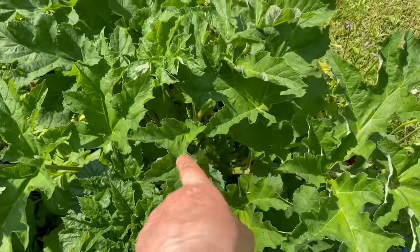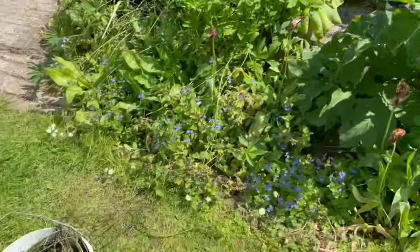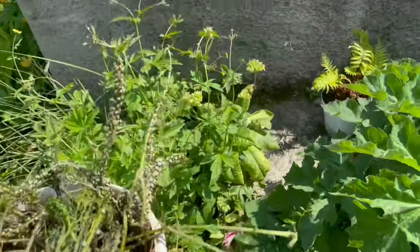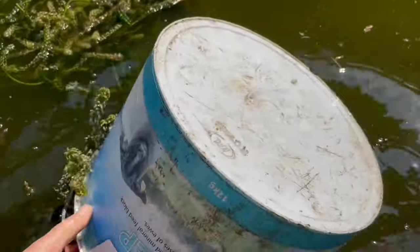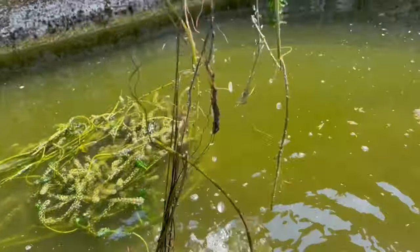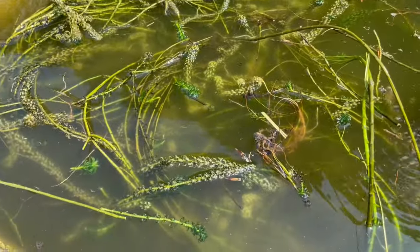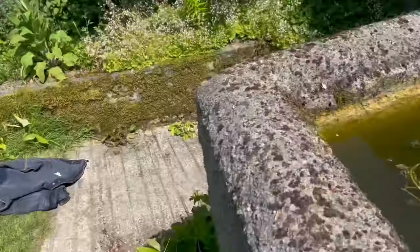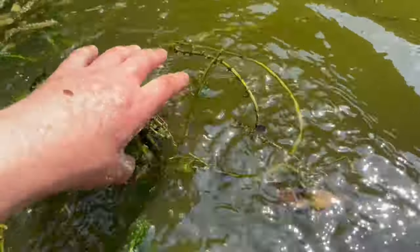And digging this up and putting it in a different location. It's too big for there. Anyway, here is the last of the pondweed. Woo! And there we go. Sorry, cat. The bucket had left my hand before I realized the cat was walking by.